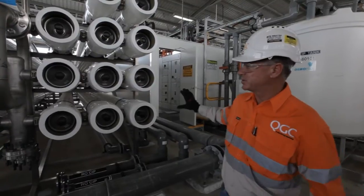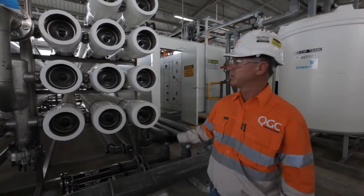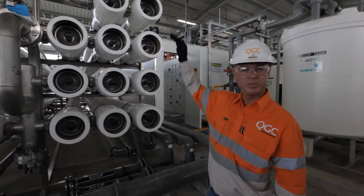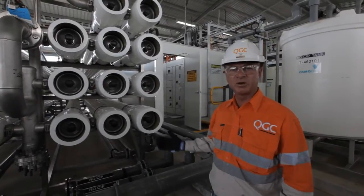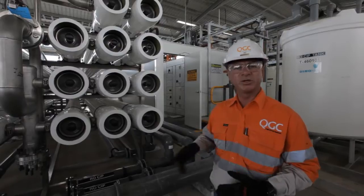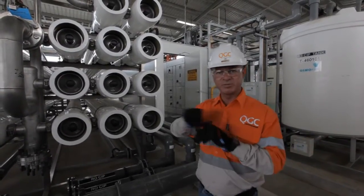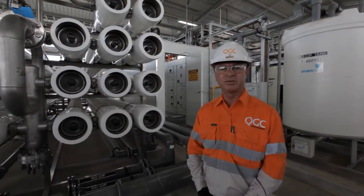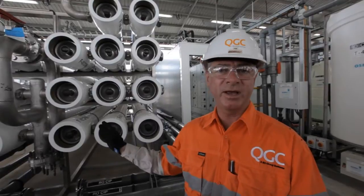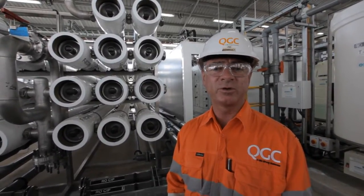The next part of the water treatment process is probably what most people are familiar with, which is the reverse osmosis. This is a 3-stage system. We have the first stage at the bottom here, the bottom 2 rows. The reject from that will then push into stage 2, and the reject from that at higher pressure into stage 3. They're a spiral wound membrane, and basically the water's pushed right through them, takes all the impurities out, and the actual good water is spat out through the other end in the middle of the tube. Once the water has come through here, it exits the plant, and we pump it about 27 kilometres for use by the Condamine power station.